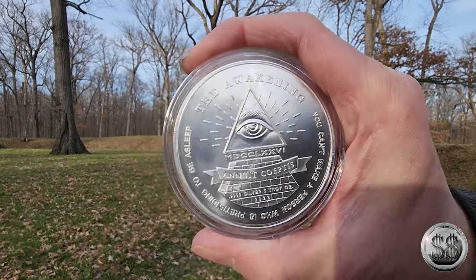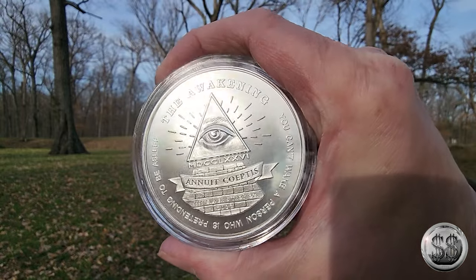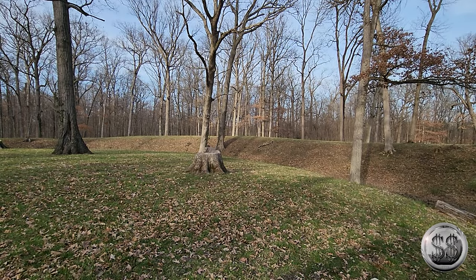I find it interesting that all the earthworks and these mounds were preserved by an amusement park. Had it not been for that, they'd have been destroyed for sure. And now we're going to go for a walk around another mound.